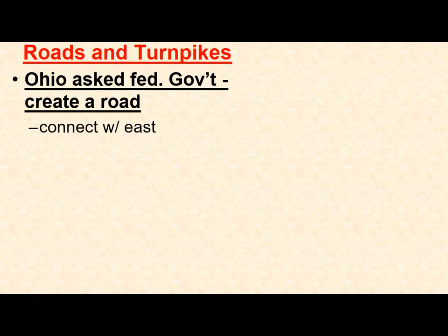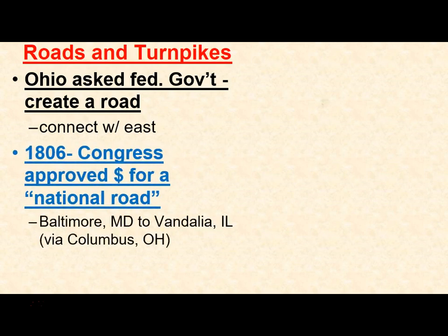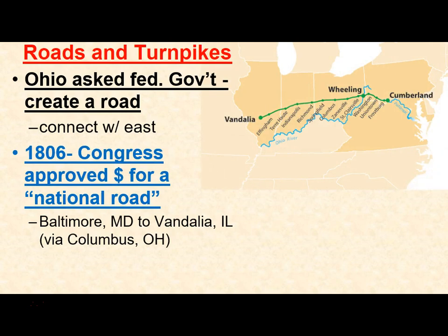Ohio asks for support in the creation of a road to their western state, to connect the west to the east, and this was considered essential in order to develop and to grow, to encourage people to move out there, to get some of the fine and civilized things that people back in the east had access to, to build their homes and their communities and towns, and again to sell the produce that is being made there back into the east.